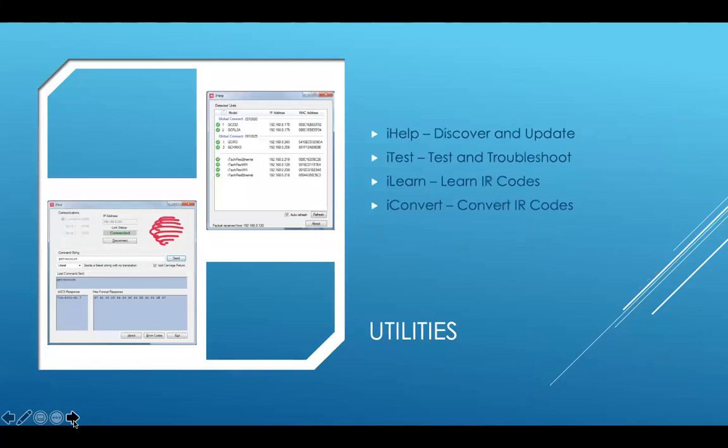So as we touched on before, we don't have our own control software, but we do have a set of utilities. These utilities are meant as basically a digital toolbox for installers. iHelp, for example, is the most commonly used utility. What that does is it'll detect the units on the network and tell you what IP address they have, which is important because all of our products are DHCP by default.